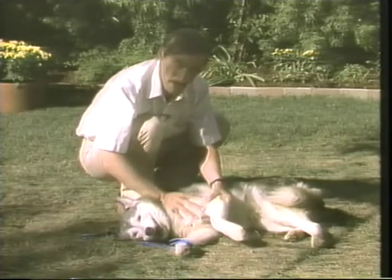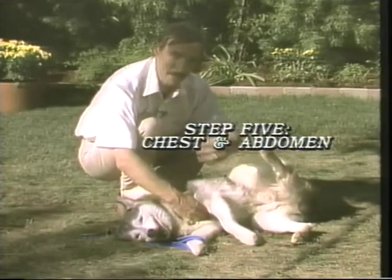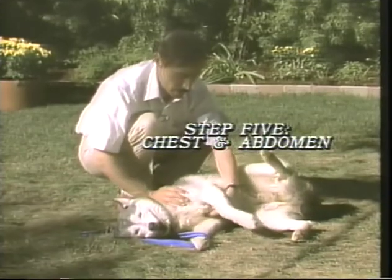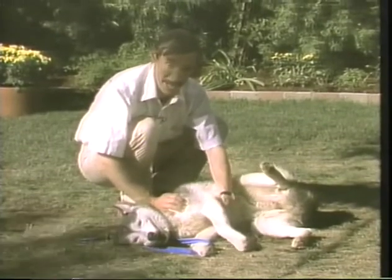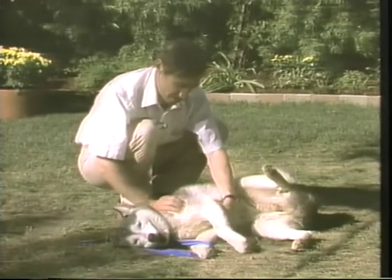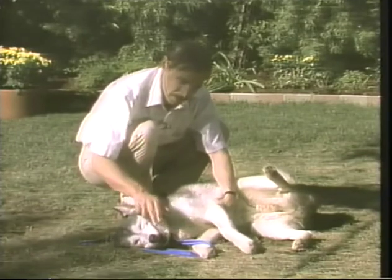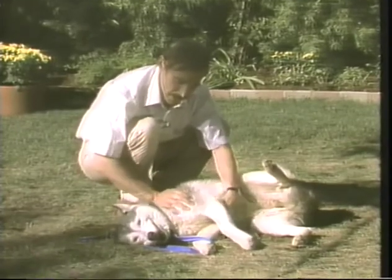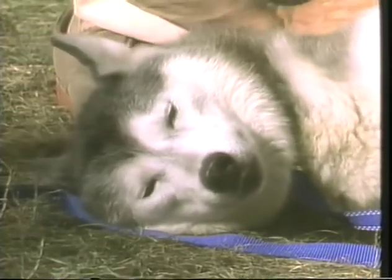Yes. Now with the dog on the side, do the chest as well. There are pectoral muscles here, the breast muscles. Work on those. Sometimes the dog will start scratching when you touch here, and that might be a sign that you've got a load of fleas on your hands. Yes. Well, you can see from her grin that she's really enjoying this. The canine grin of enjoyment.